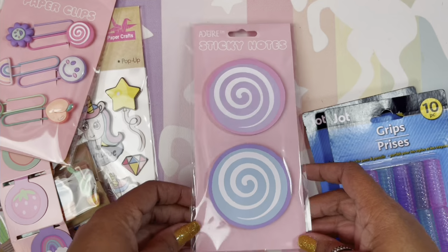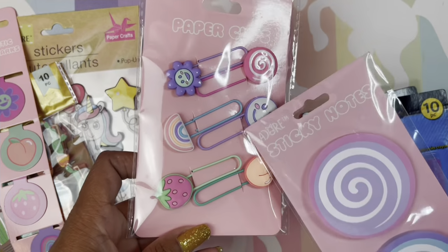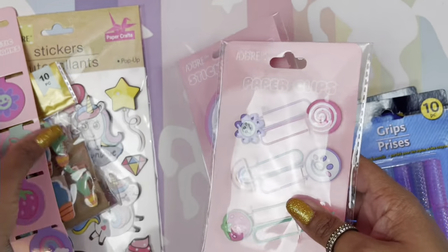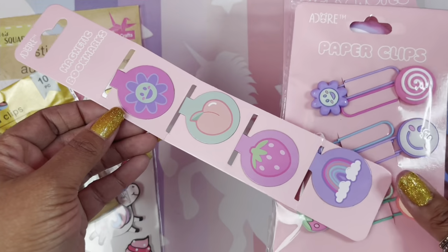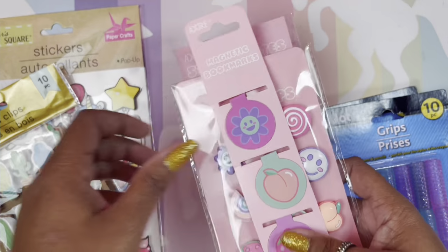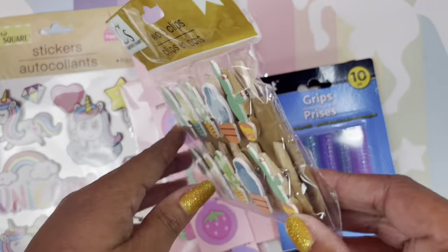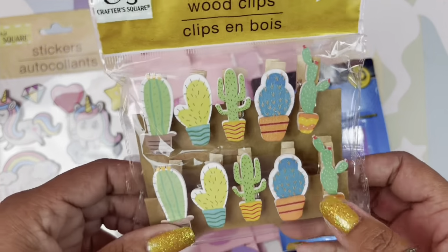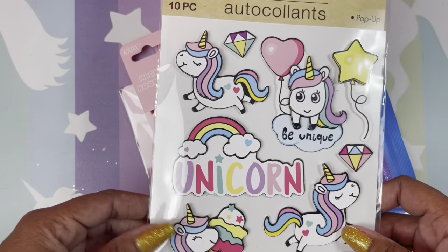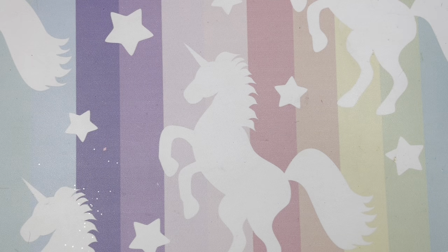These little cute sticky notes, I have several packs of these. I love these little cute paper clips. And these little book magnets. This all comes from the Dollar Tree. These are mini clips, so I'm going to use them for page markers. And just some unicorn stickers because I like unicorns. They were very juvenile, but I bought them anyway.